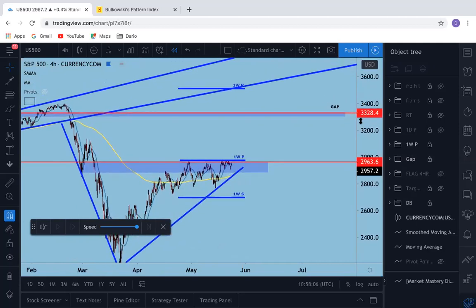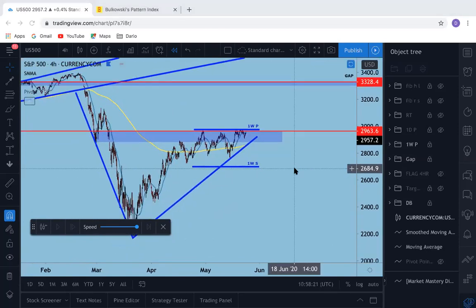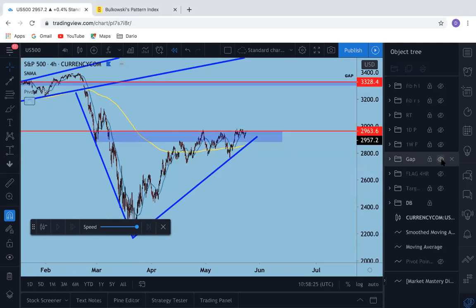So if coronavirus has a second wave, this can easily fail. But looking at the other charts I've observed, I think there's a high chance that if we hold the uptrends, we can see this diving board pattern actually play out. All right. And what else was I going to say?